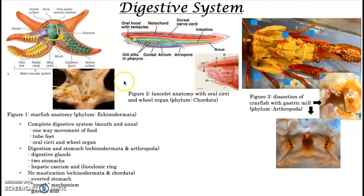And then the intestine would be seen here. Under number 2 is the heart, so the intestine would be seen underneath it, and then it would connect out to the anus so that waste could be eliminated. The lancelet is a little bit different, however. The lancelet doesn't have a distinct stomach like the starfish and the crayfish do.